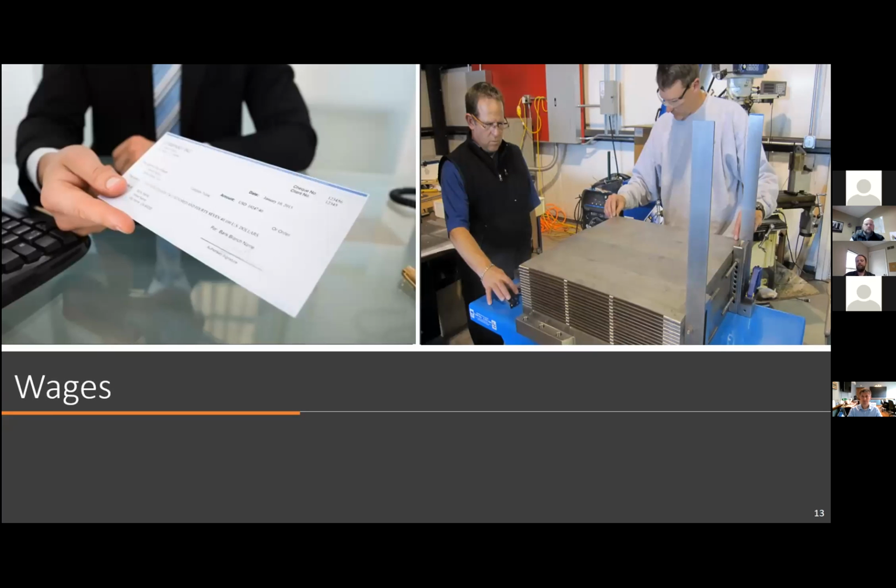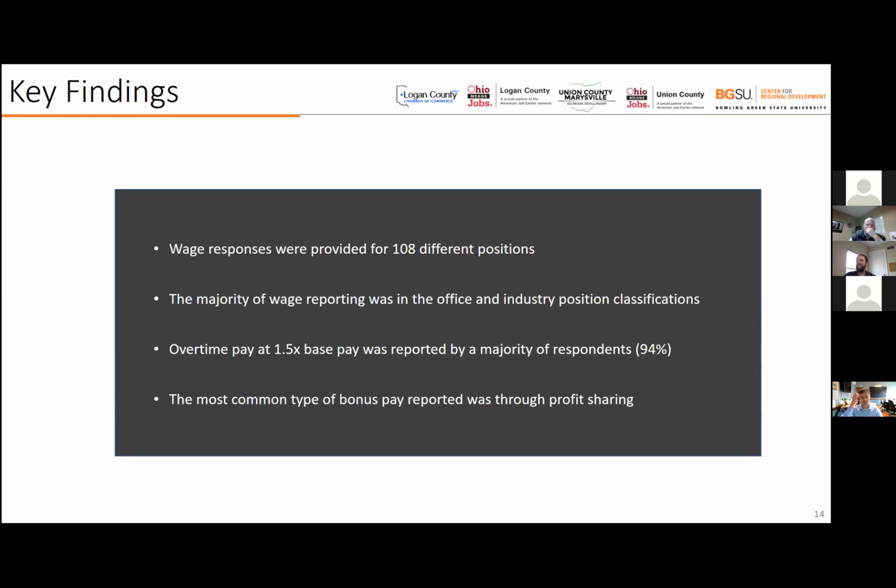The next section starts to focus on the wages. This is definitely the meat of it, but also one that I'm going to move through quite quickly because it's a lot to take in at once in this type of style. Some of the key findings: there were 108 different positions reported, and the majority of the wage reporting was in the office and industry position classifications. You'll see that breakdown in a moment.